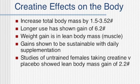The effects of creatine on the body are as follows. It increases the total body mass by 1.5 to 3.52 pounds. Longer use of creatine and creatine supplementation has been shown to cause a gain of weight up to 6.2 pounds. But don't freak out. Some people get preoccupied by the numbers, but realize that this is lean body mass. This is muscle. This replaces fat.